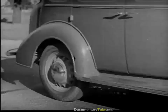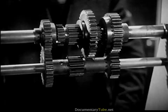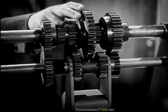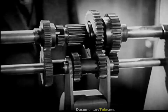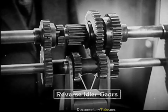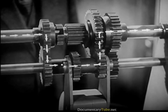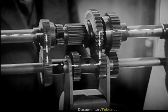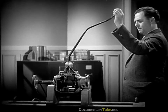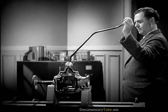But here's a problem. An automobile must be able to go backward as well as forward. So we add one more set of gears to reverse the shaft to the rear wheels. With the gears shifted into reverse, the power travels through the transmission in a path like this. We now have 3 sets of spinning levers for going forward and 1 for reverse. With the gear shift lever, we can shift to any set of gears we wish.